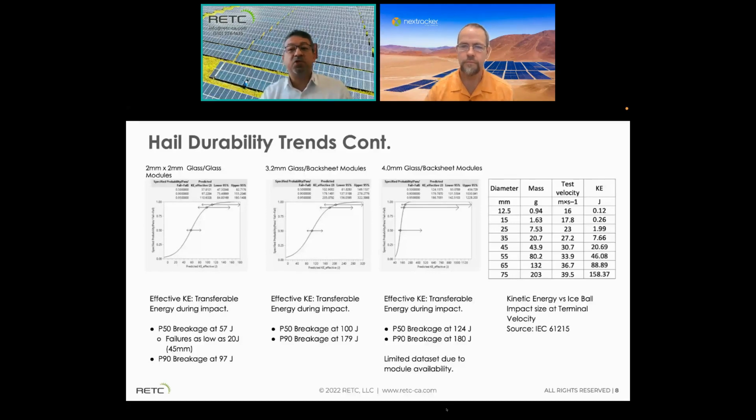90% of the modules would break at 97 joules. There is a wide variability in these, even at the P50 level. Modules start to fail at 45 mm, which is roughly about 20 joules, and some modules do much better than others. Again, it is very bill of material specific, construction specific, and size specific. One thing to note here is that these are heat strengthened modules. They tend not to be tempered.